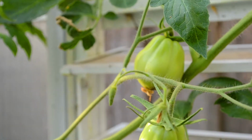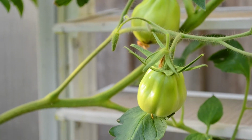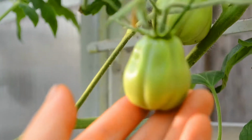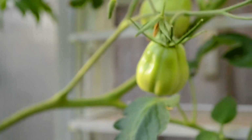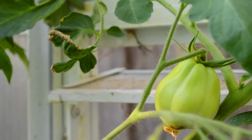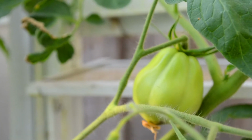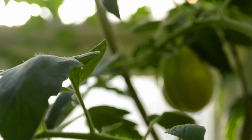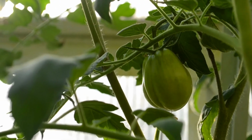This is Goldman's American, Italian. Lovely pleated ridged pear. Just love that shape. Still not as much fruit as the others, but coming along now.